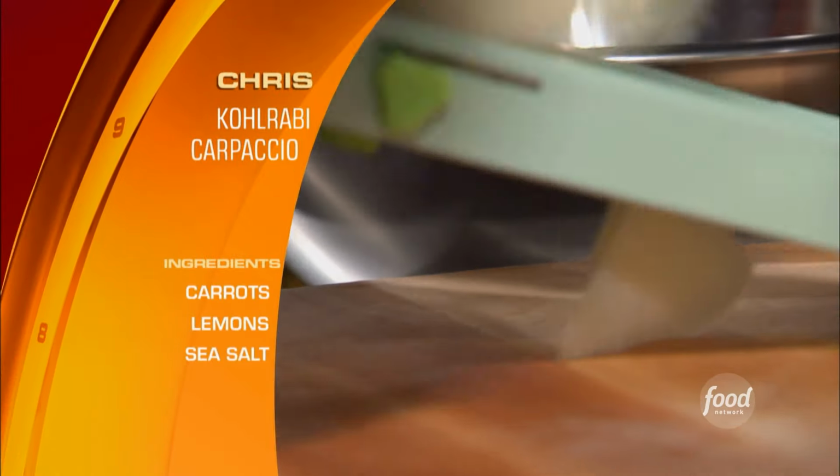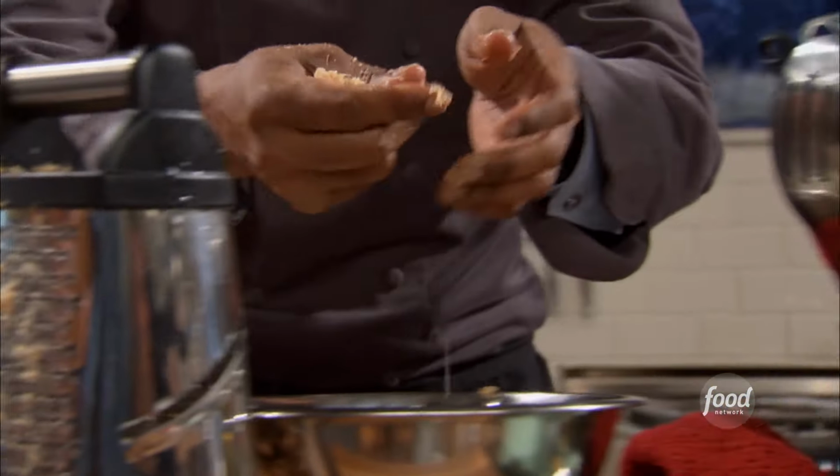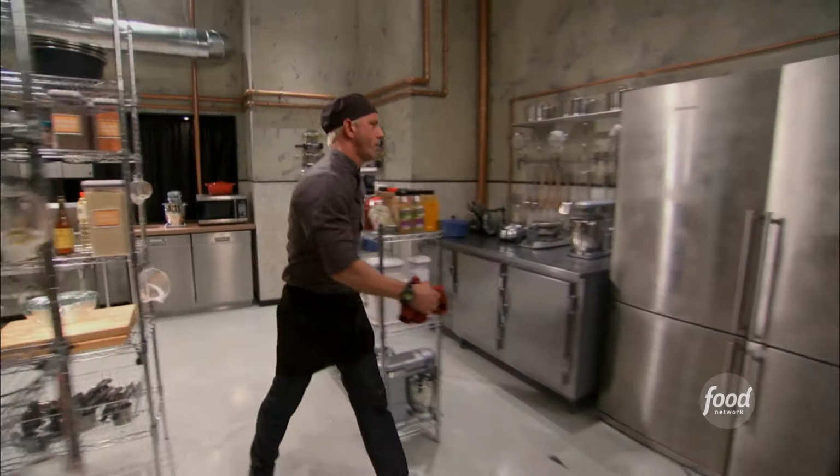Purple kohlrabi, I grow it, I know all about it. What I want to do is slice it down very thinly, maybe hit it off with a little sea salt and galanga. I'm hoping that will tenderize the kohlrabi and have it get soft, like a carpaccio. I have no idea what galanga is. Kind of tastes like ginger.